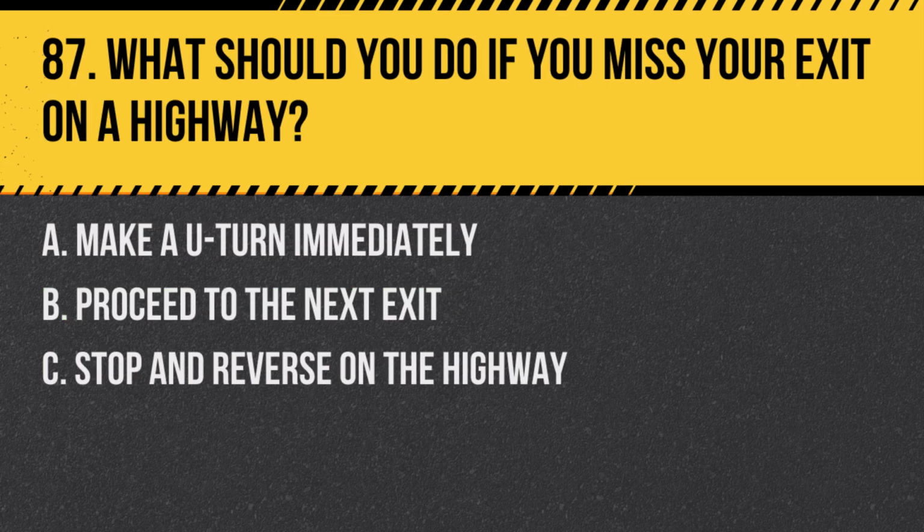Question 87. What should you do if you miss your exit on a highway? A. Make a U-turn immediately. B. Proceed to the next exit. C. Stop and reverse on the highway. Answer. B. Proceed to the next exit. It is safer to take the next exit than to attempt a dangerous maneuver.